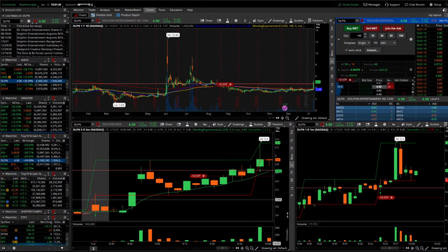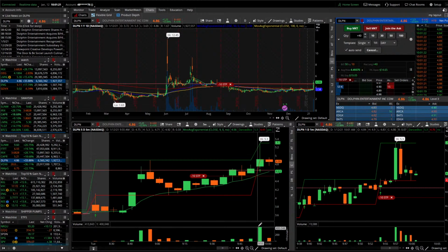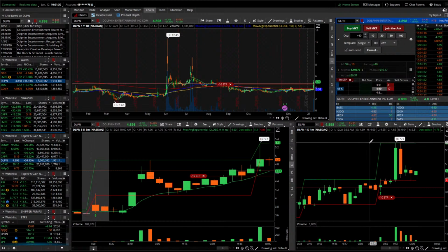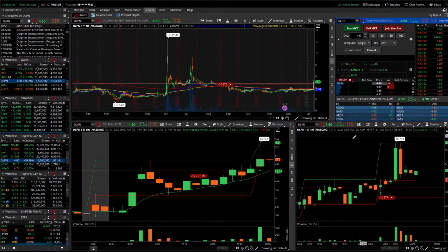See, volume's kind of decreased again. A little bit of sellers at 490. So as I was saying, 480, 490, and $5 all resistance. So we're still kind of creeping around that resistance. We still gotta get a big push.